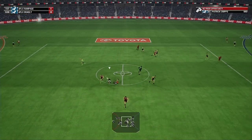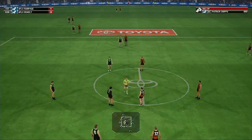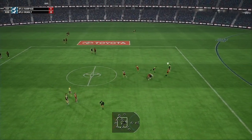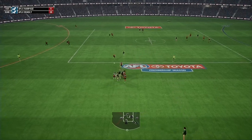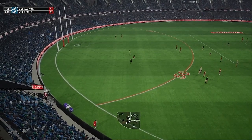Ryder won the tap. Ryder running off for a break. Ball up call. Simpson thrashes it, finds the loose ball. Power Pepper kicks in heavy traffic. Intercepted. Gresham kicks it out, and the ball will be coming back.